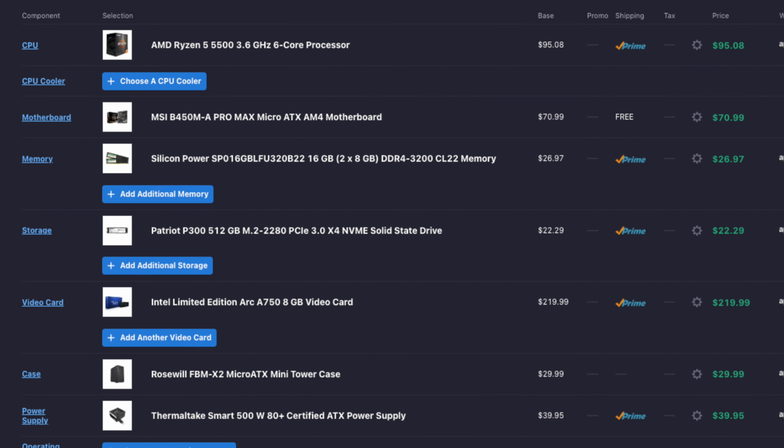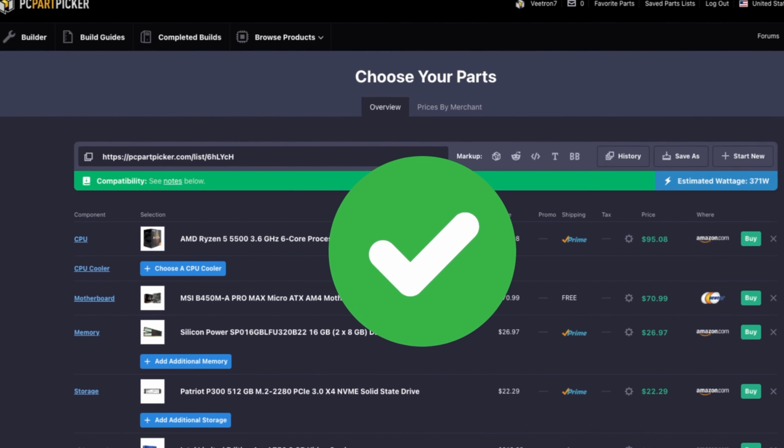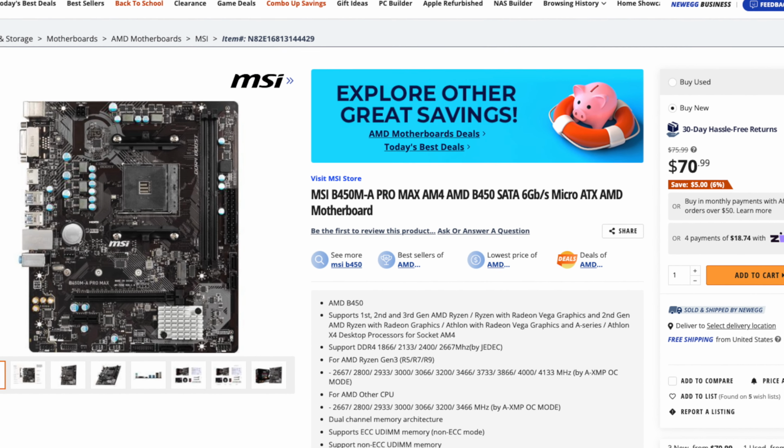Now moving on to the motherboard, I went with an MSI B450 motherboard. Right out of the box, it's compatible, so there's no BIOS update required. And for $70, you honestly can't really ask for much more. It's not the prettiest, but it'll do.